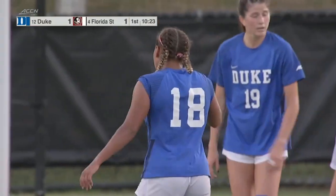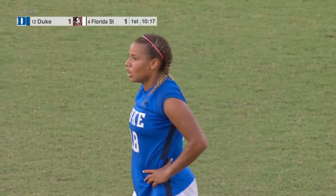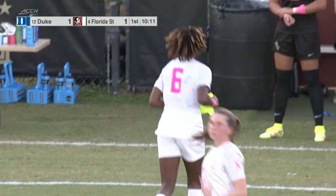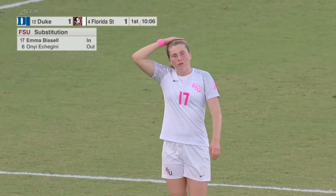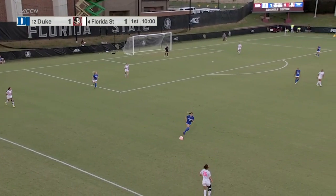But the positioning defensively for the Blue Devils, in particular Jones, just sitting in that space to be able to pick up the loose balls and then play from those deeper areas. So important to the way that Duke wants to attack, wants to get numbers around the ball. She's able to find Michelle Cooper right off the initial pass and the turnover.